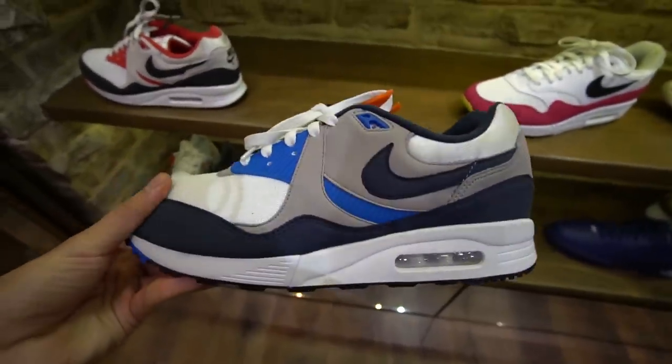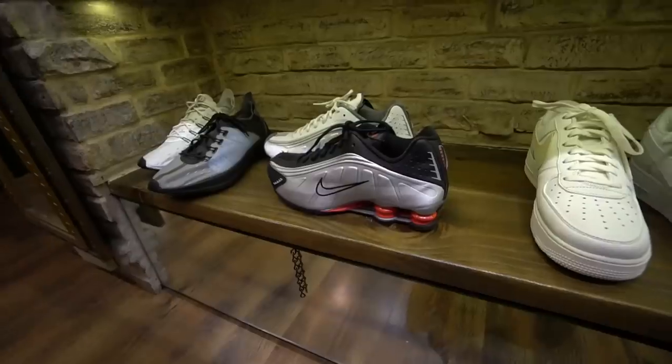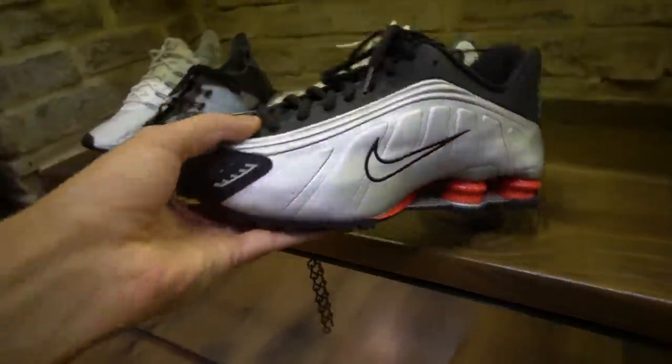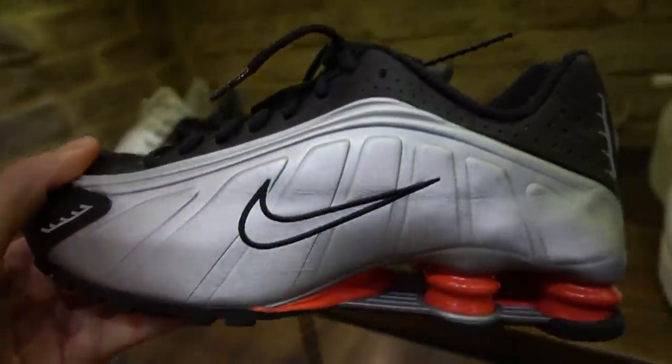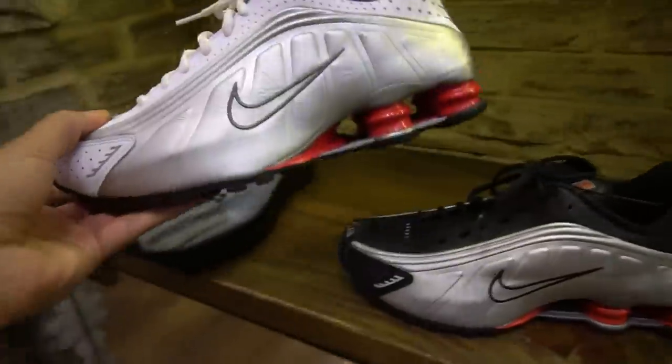I haven't seen the 1s before. So these are funky. Then they have another colorway of the Air Max Lights as well. Pretty fresh. We got some Shocks down here. I am not used to seeing Nike Shocks in these kind of stores, so that's cool. They have this one colorway, then they have another colorway here in the back.